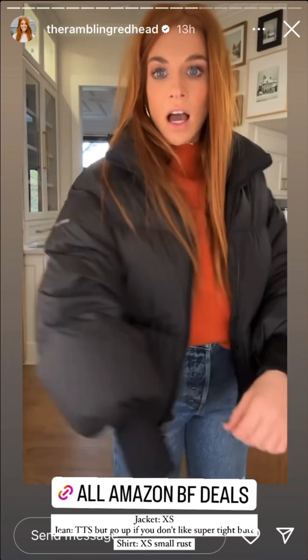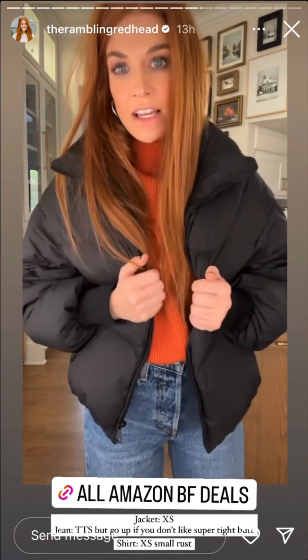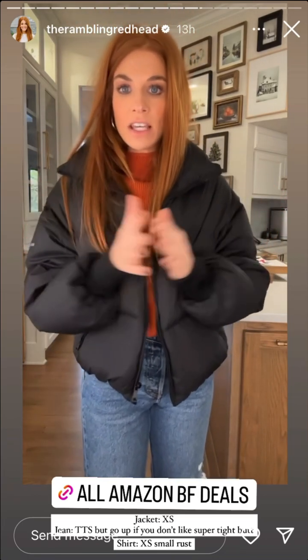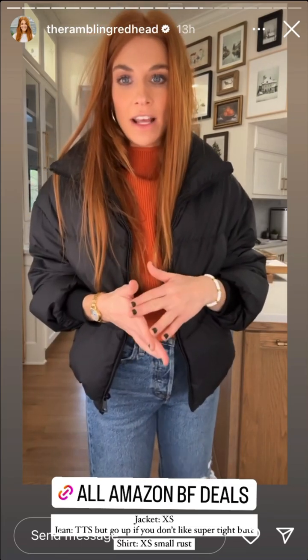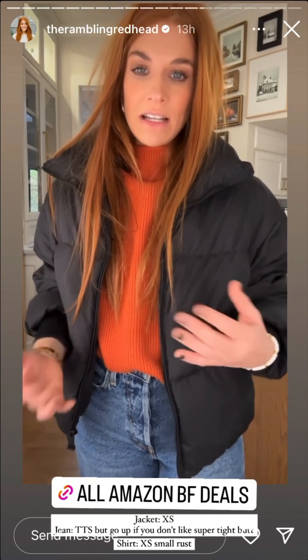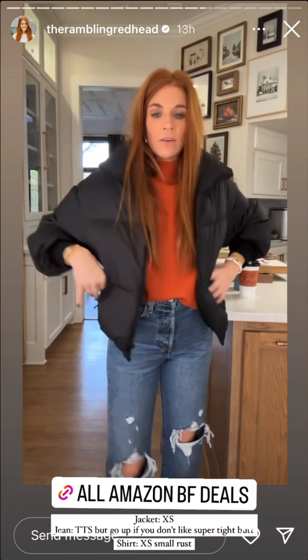I'm realizing that I did not put sizing on the outfit. I'm wearing an extra small. These are my favorite winter jackets. I love the entire brand. I have, I think, three different styles. My kids' coats are this brand and they always participate in the Black Friday and Prime Day sales, but they don't go on sale typically many times during the year. So it's a good sale. I think it's like 31% off. Anyways, I got the extra small.